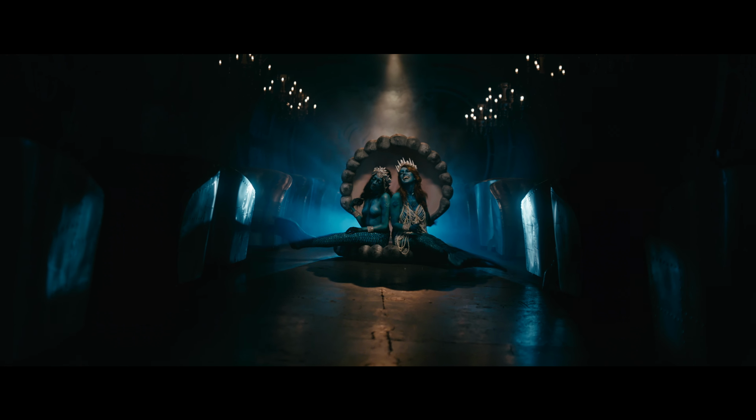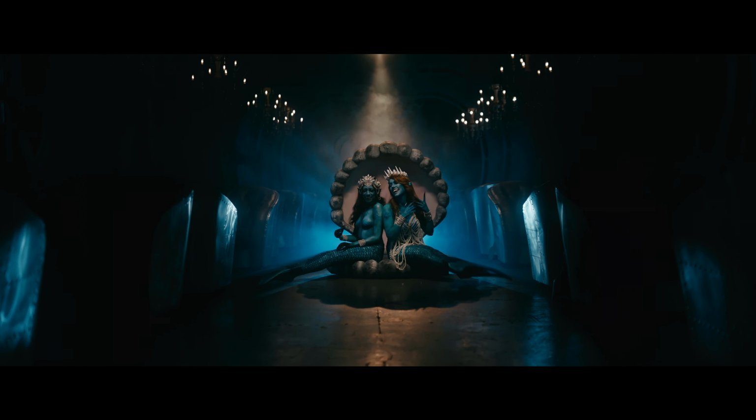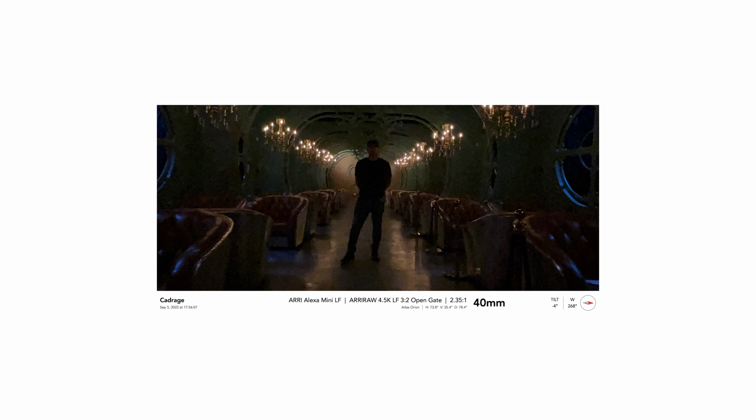The last setup I want to talk about is this really cool submarine set where we have 2 sirens sort of luring you in. This was our reference frame from our scout, and I wanted to frame on the wider end to capture the really cool swinging chandeliers on the ceiling. That didn't leave much room for lighting, which meant we needed to rig something from above, and it had to be relatively light because we didn't want to overstress the arches because they're actually just made out of plywood.